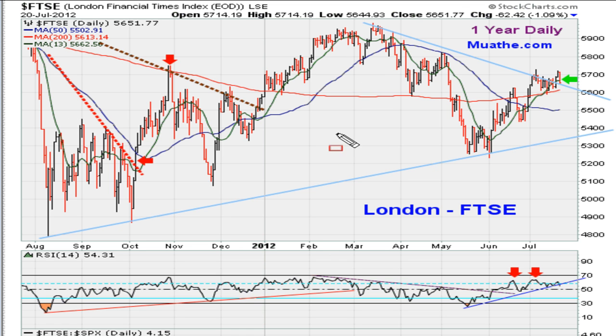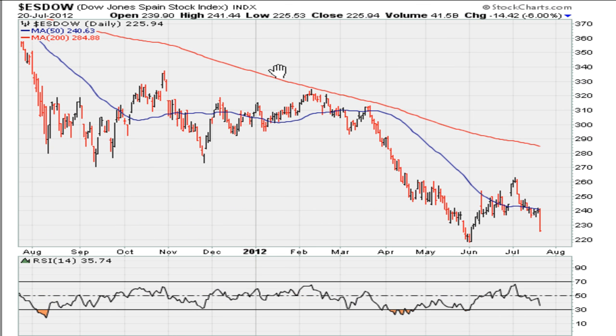Take a look at the FTSE. Again, it seems to me like this area here on the RSI has been an area of resistance, and more than likely this is a short-term high here with a pullback looming in this market. If you take a look at the Spain index, the Spanish market, you'll see that this is the biggest one-day drop in 2011, with a 6% drop here. Again, very close to 52-week lows. What that tells me is more than likely we are going to see this market push to new lows here, and as it pushes to new lows, it's probably going to put more pressure on worldwide markets.